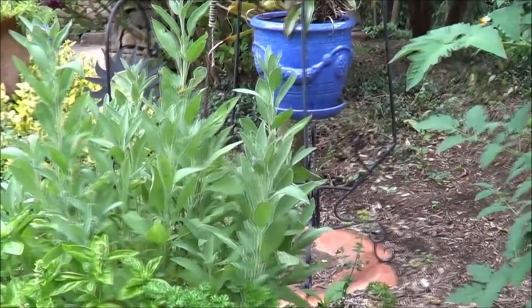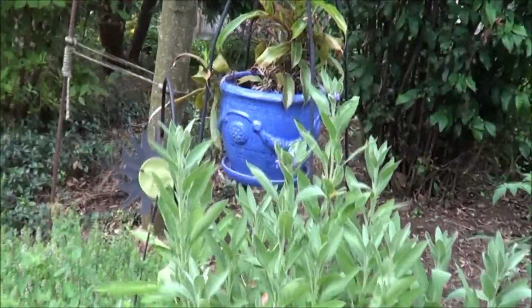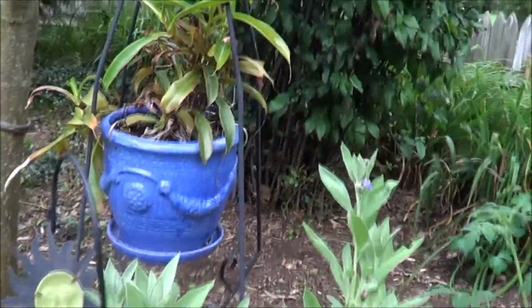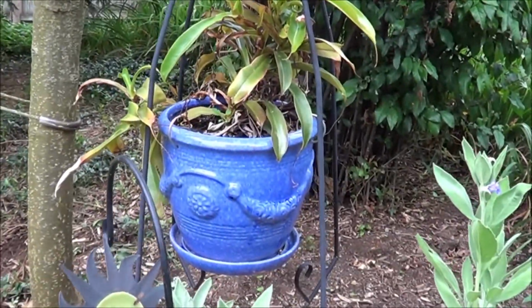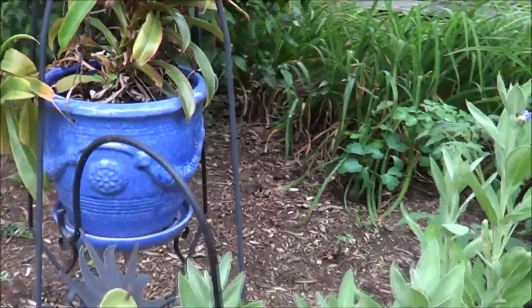Little herb garden here. Lemongrass, basil, oregano, parsley. I actually have a little pitcher plant here. We bought it last year, and it did very, very well, but did not winter over all that well, and is trying to recover from winter right now.